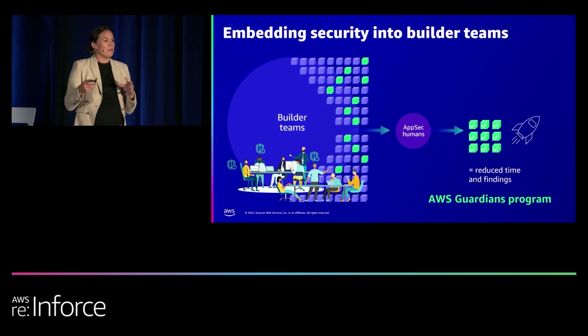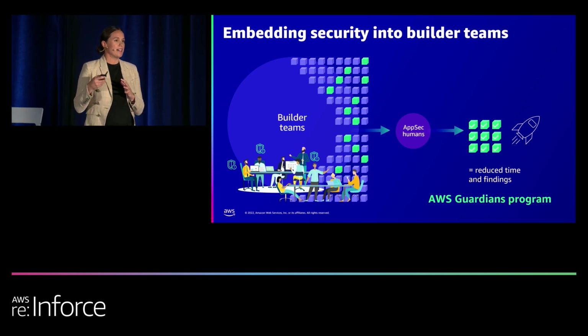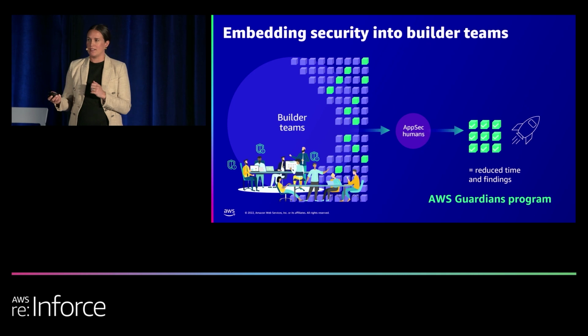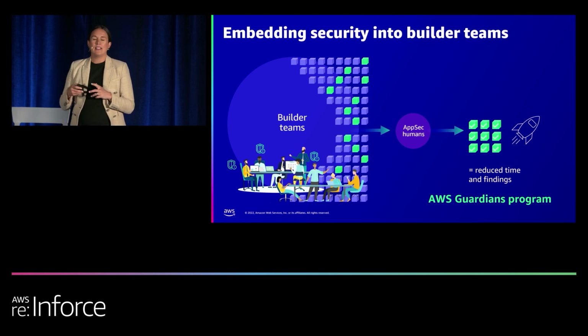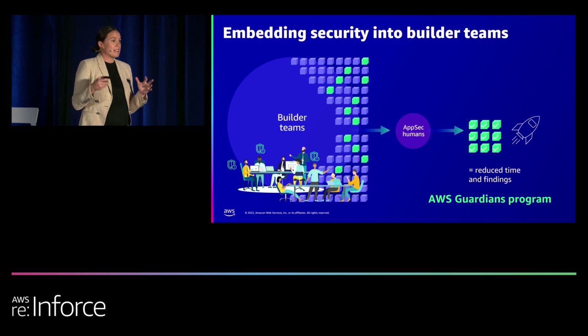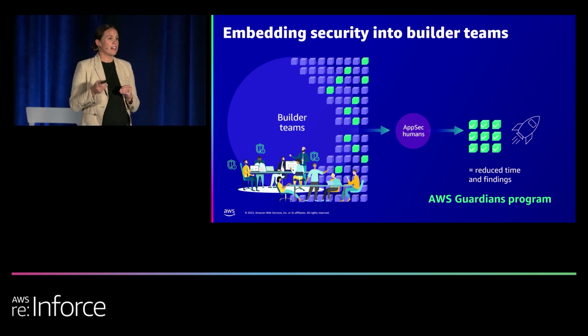So what a guardian is, is somebody who is trained by AWS. They're a developer by trade. They're trained by AWS Security on how to think like a security practitioner. And they help their teams think about and consider all the security considerations throughout that builder lifecycle. And when I say throughout the builder lifecycle, I think that's the most important part. Every sprint planning meeting, every sprint demo, every design meeting, that guardian is involved in those because of where they sit in the team, and it helps them inject those security considerations earlier, not requiring direct engagement from our AppSec team.